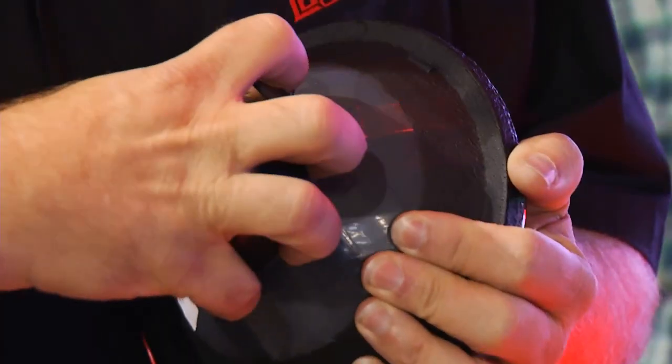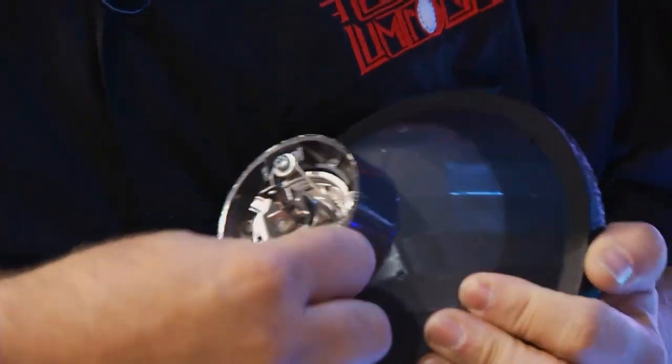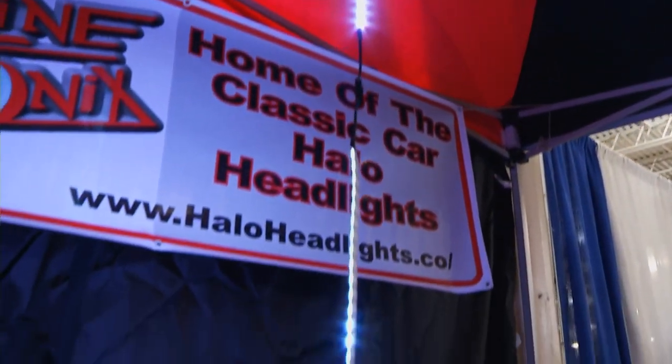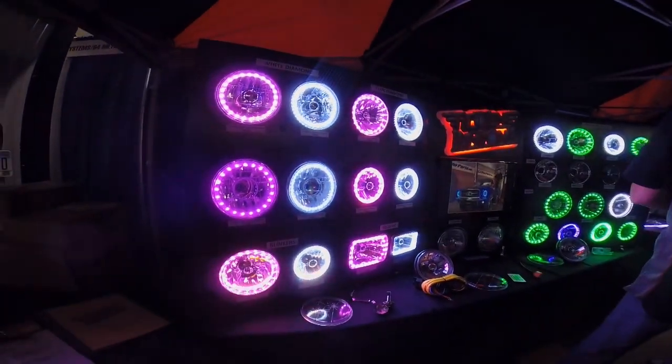The halo is 100,000 hours. The main beam is about a 3-year bulb, but it's an interchangeable bulb. It's an H4 bulb that you can buy at O'Reilly's and you could take it out. So it's not like the old headlights where you had to take them out and you threw them away. What we have here is something that you could change the bulb with, so you never lose your investment.